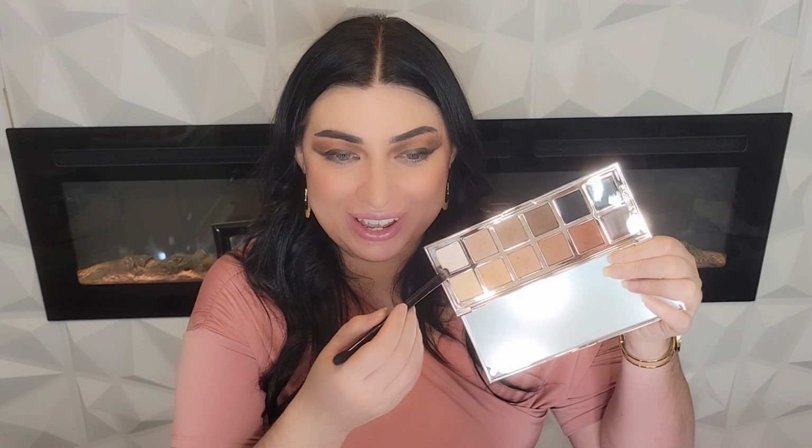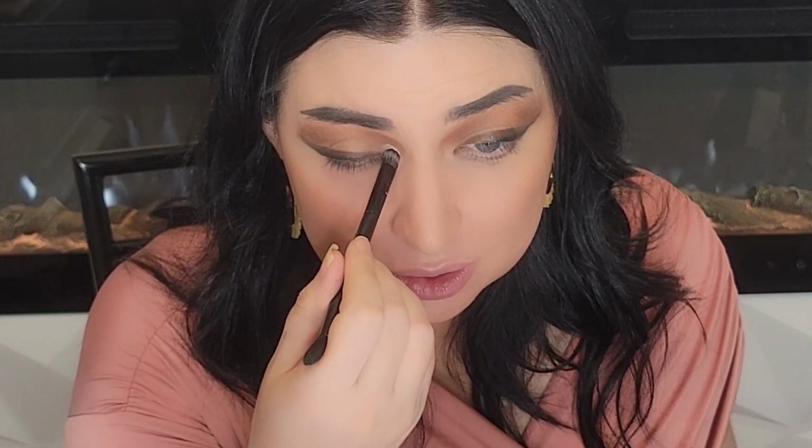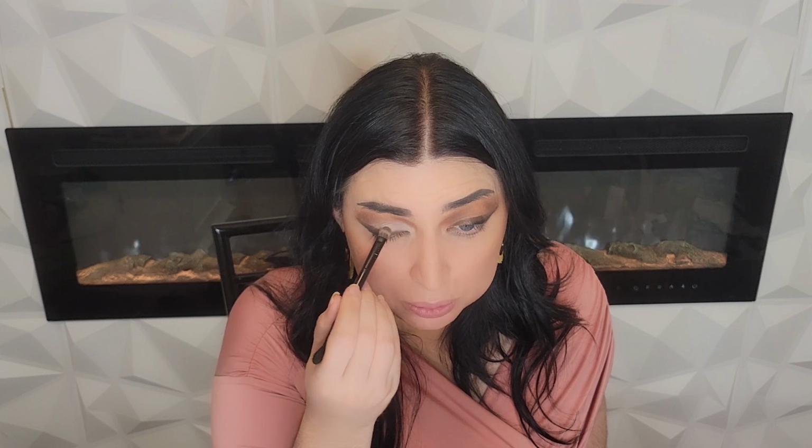Now my friend is, I'm gonna add some more dimension. Let's try out the white shade. I wanna see just how white she is. Blindingly white. Gorgeous. I feel so sculpted right now.